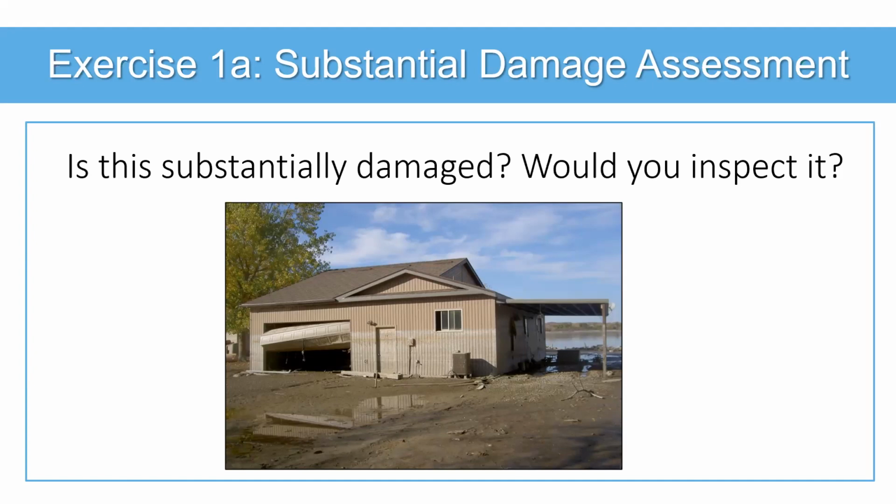Okay, I see some good answers here. Someone points out, yes, based on the water line of the building. The water line is very high, so we expect a lot of damage inside. That's great. It's exactly what I would say. Yes, no, I wouldn't want to go inside. That's probably fair. Okay, let's go to the next example.